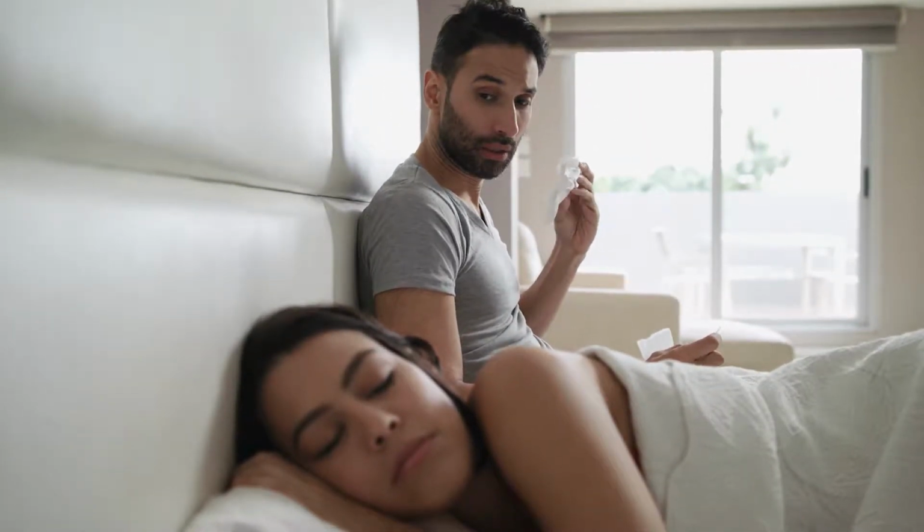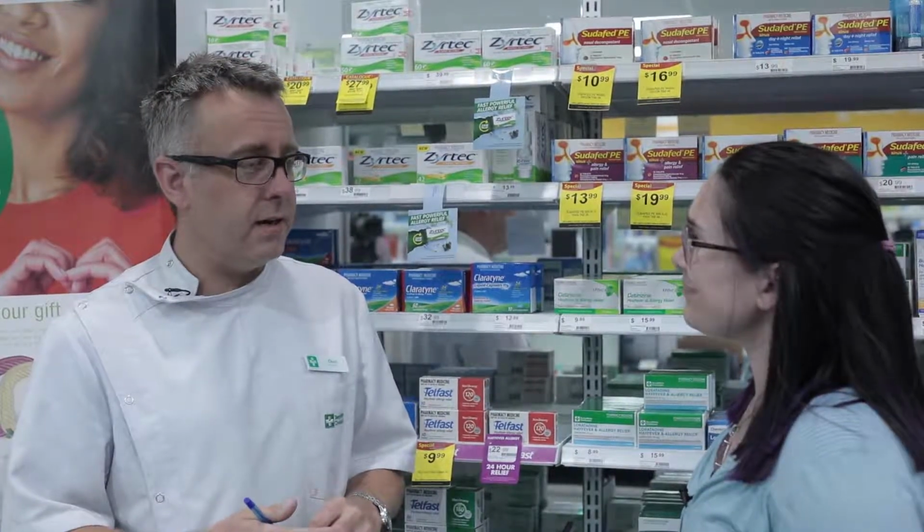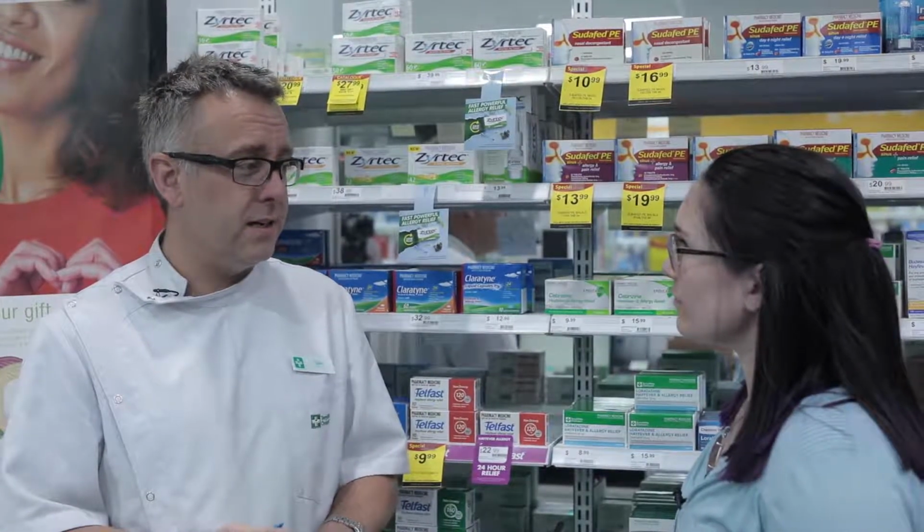I have heard a stat that it affects 1 in 5 Australians. Yeah, that's right. It's pretty common, very prevalent through the community. As I said, 1 in 5 would be a pretty telling stat.